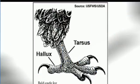Okay, so here are some signs. This is just an example from the U.S. Department of Wildlife Services and the Department of Agriculture. This is one sign or tell that we can look for on the foot.